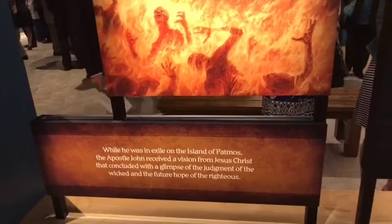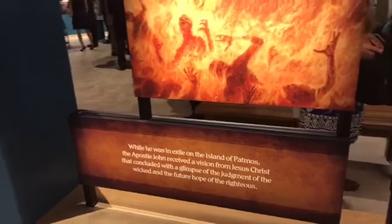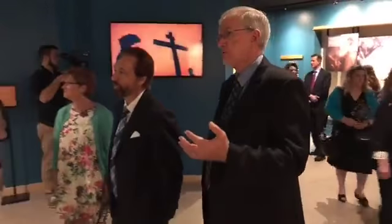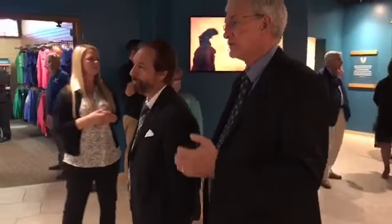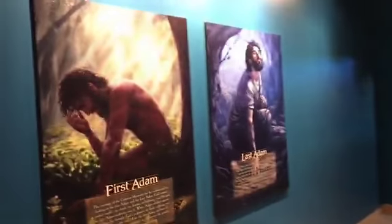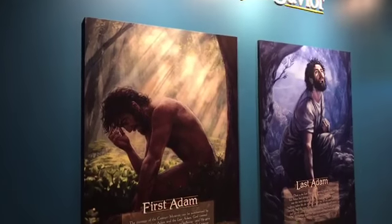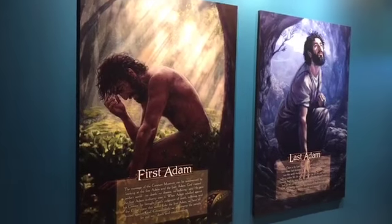Right. And so then we come around to first Adam, last Adam. The first Adam by one man brought sin and death into the world, and through the last Adam, through Christ's death, it brought life. And so here we have the comparison. The message of the Creation Museum can be summarized by looking at the first Adam and the last Adam.